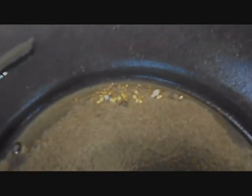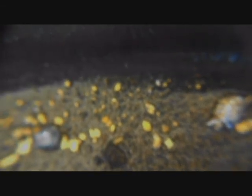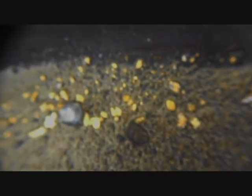So all in all, I didn't do great, but didn't do bad either. Not bad for 10 bucks. I know if I would have had a dredge, I could have done 3 or 4 times this good.